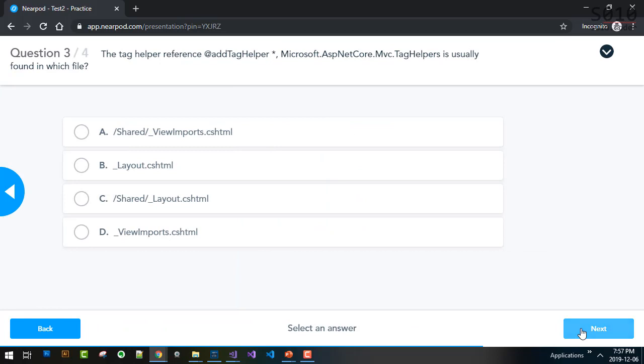The tag helper reference is usually found in which file? The view imports, not under shared, but directly under the view. Just underscore view imports. Yeah, that was the only thing I was going to say.